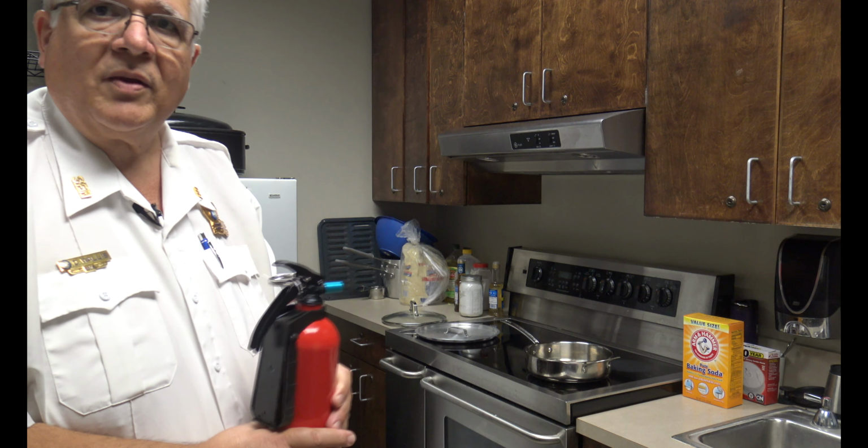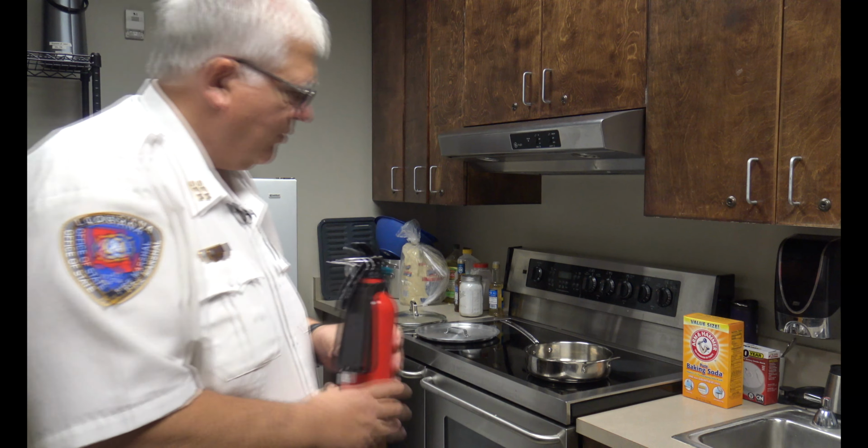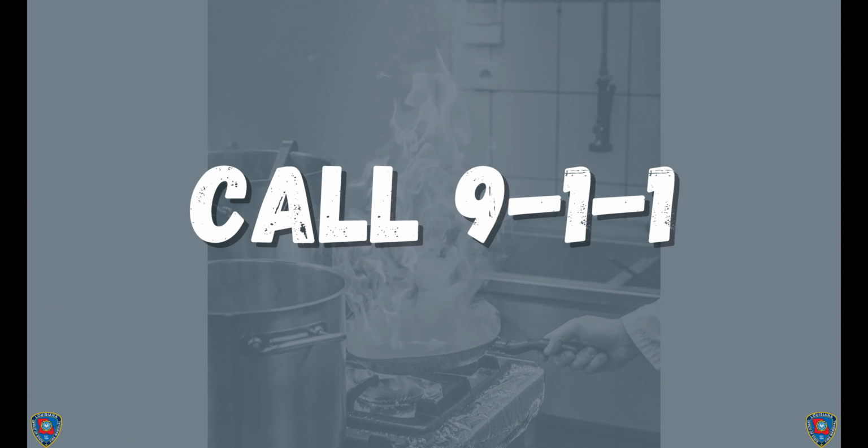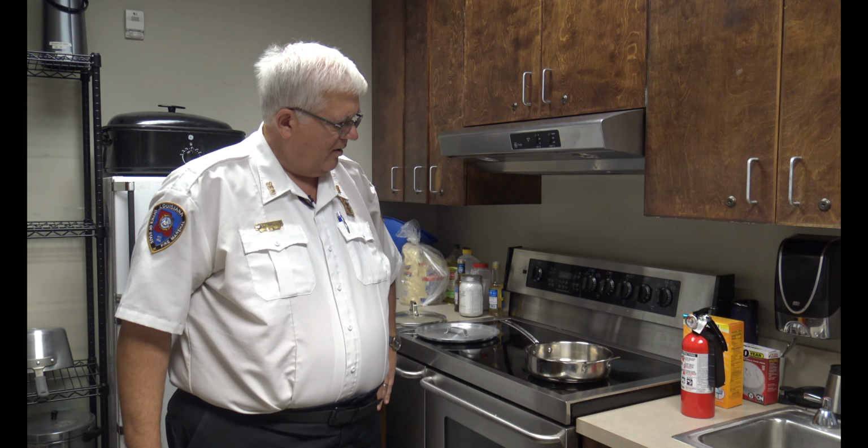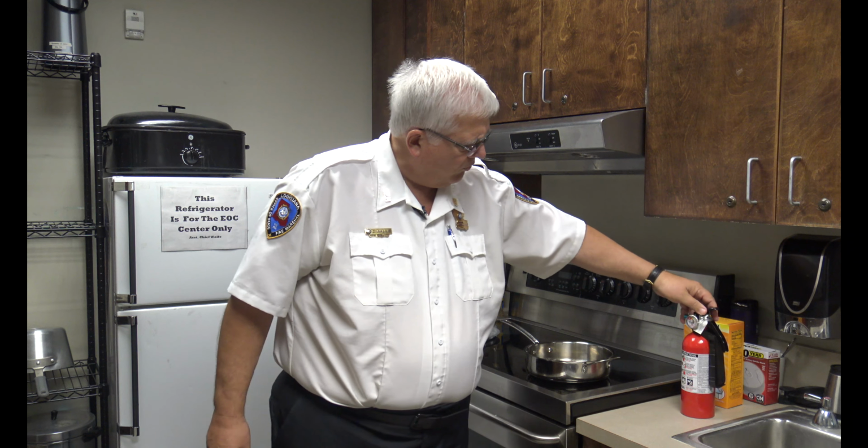And once you determine that it's out, take the next step, which would be, I would recommend that you call your fire department to come in and investigate to make sure that there's been no flame impingement on your cabinets or anything like that. But again, very useful tools.